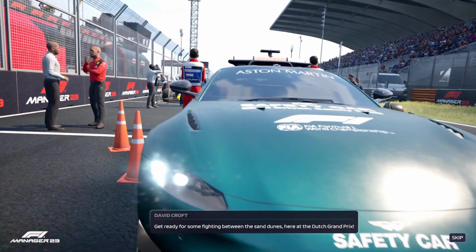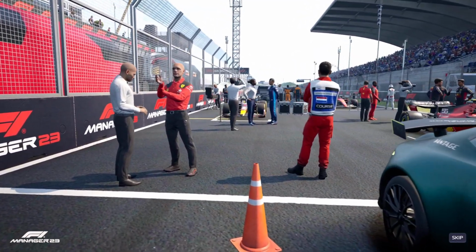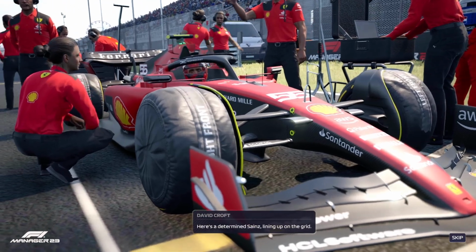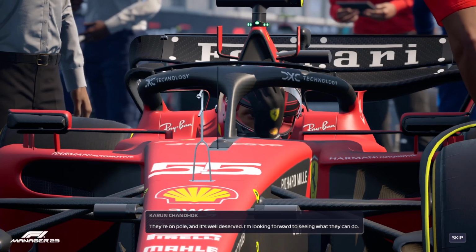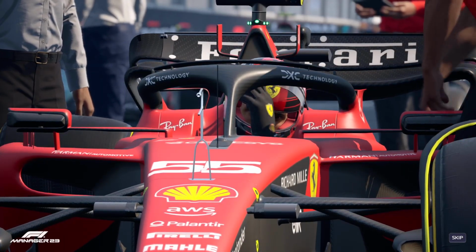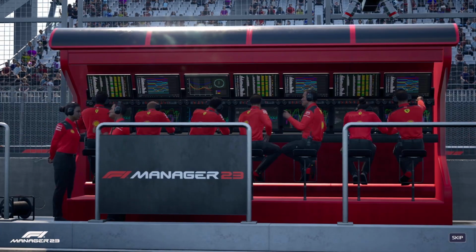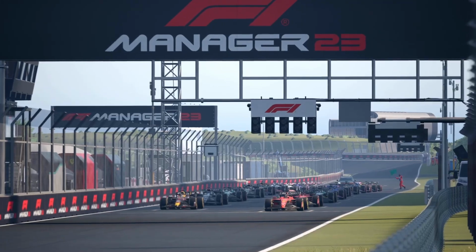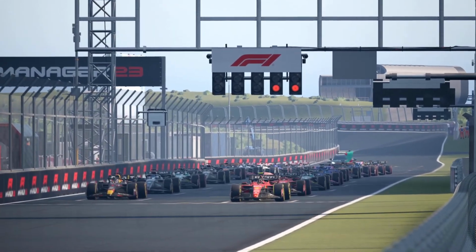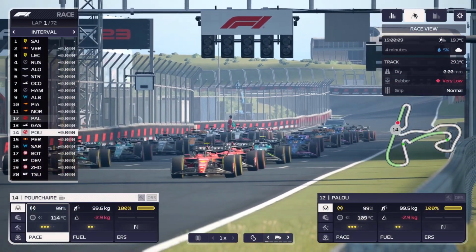Get ready for some fighting between the sand dunes here at the Dutch Grand Prix. Here's a determined Sainz lining up on the grid. They're on pole and it's well deserved. I'm looking forward to seeing what they can do. Here we go. It's time to go racing. The drivers are ready and the crowds are waiting. It's the Dutch Grand Prix. And it's lights out and away we go.